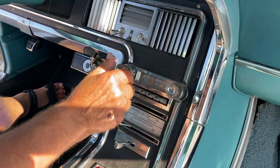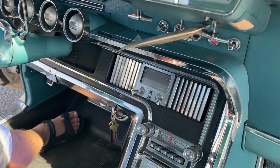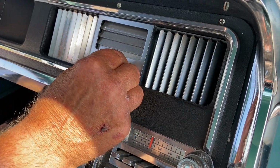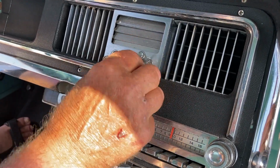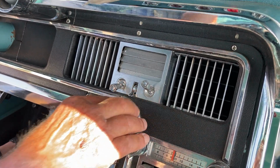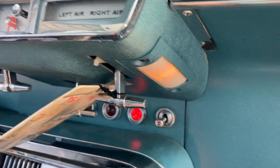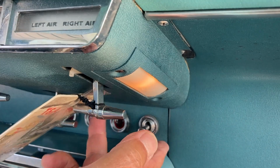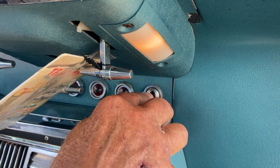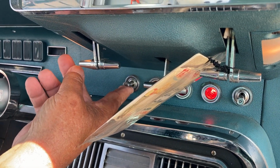Okay, you can turn it off. That's fine. Yeah, but it works. What about these two little knobs here? What do they do? That is for the vents for the air conditioning. And this one here is for the center vent. And this control is for the left and right vents in the wintertime. This is power locks, which I'm not sure if they work or not. And this is for the four-way flashers.